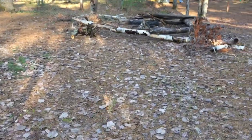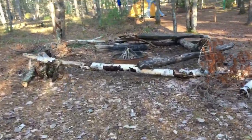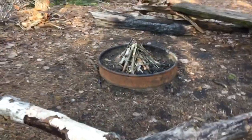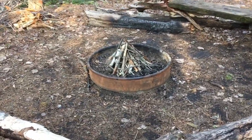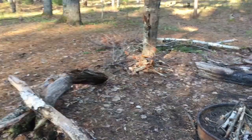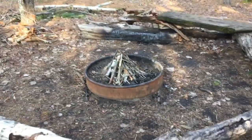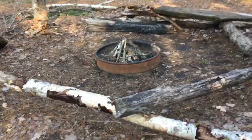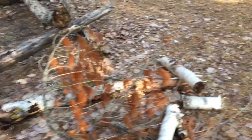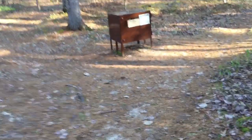And it has a group fire ring, which I've been busy. I've got my little teepee ready to go and my extra stash over there. I won't have a long fire tonight, but I will have one for a while.